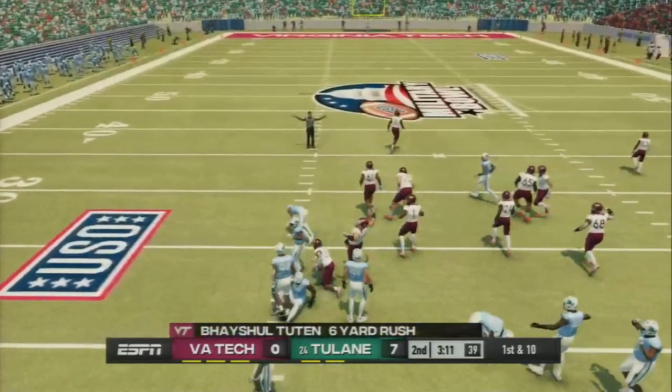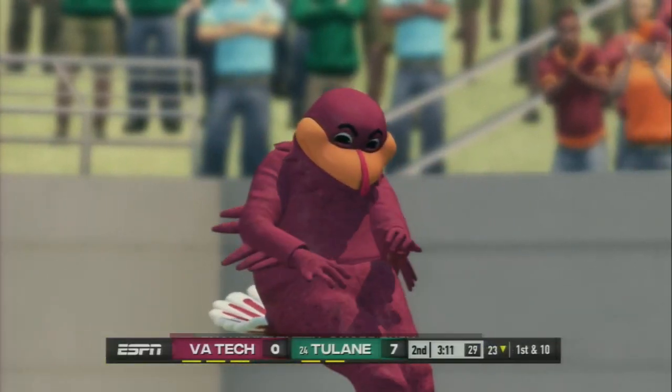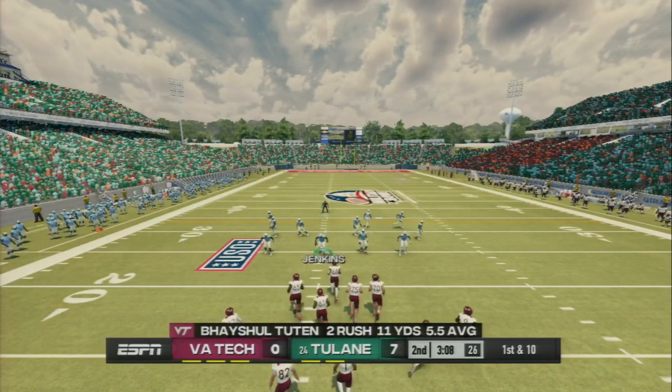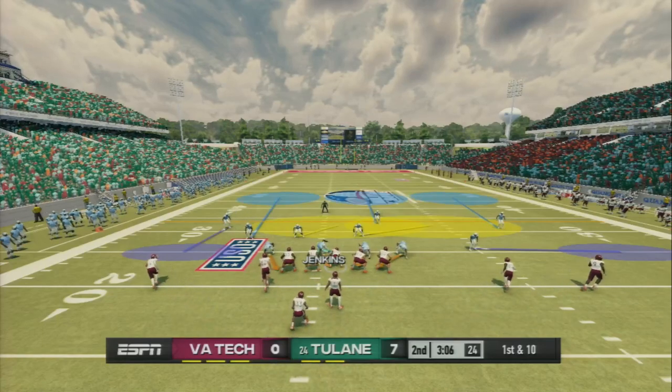And they get nice yardage on that run. So the halfback gets some decent yards and a first down. And that shows you why he's such a weapon as a ball carrier. Good gain for the offense.